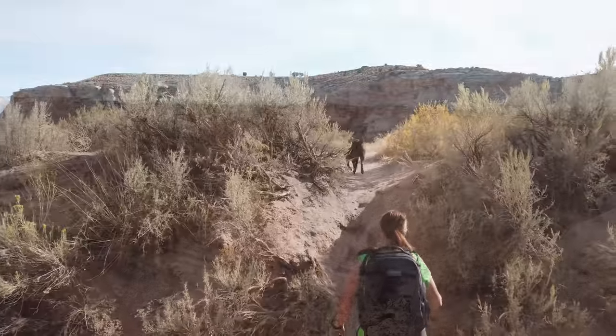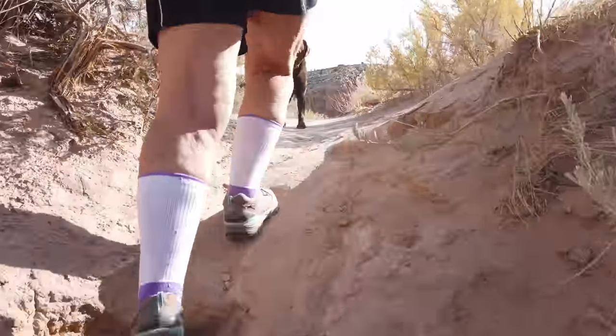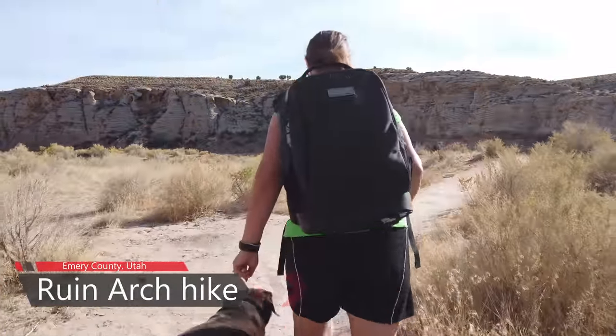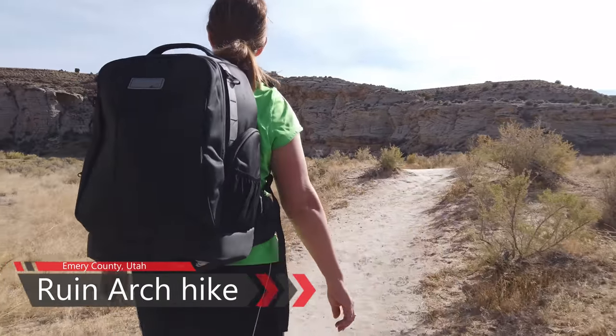From our campsite at the Wedge, it's only a stone's throw to the top of Buckhorn Draw, where we're going to take a short half-mile hike to see Ruin Arch. But along the way, I want to show Loren the Morrison-Knudsen Tunnels, better known as the MK Tunnels.